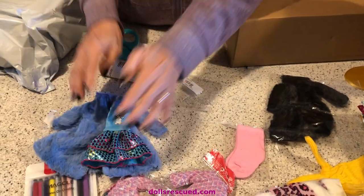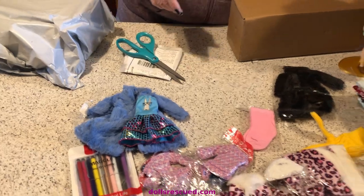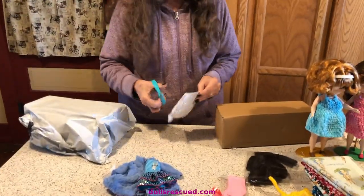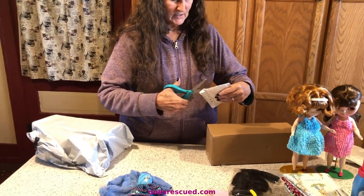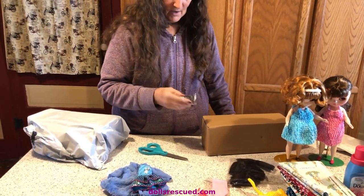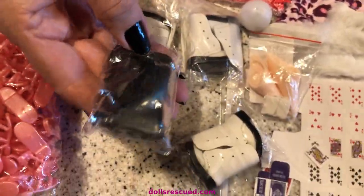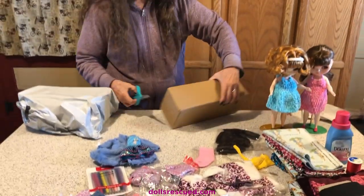What a cute duo. I got that for right at $3. I think it was $2.80-something for the pair. I can't make it for that, to be honest. Uh-oh, I think I just might have cut something. Ooh, no, I'm good. Oh, and a pair of black boots. You probably can't see them because they're black, but I got a pair of those. Like I said, you can do so many things.